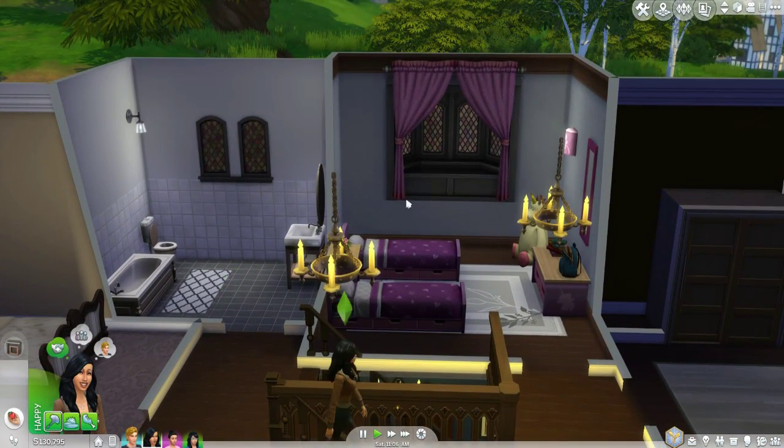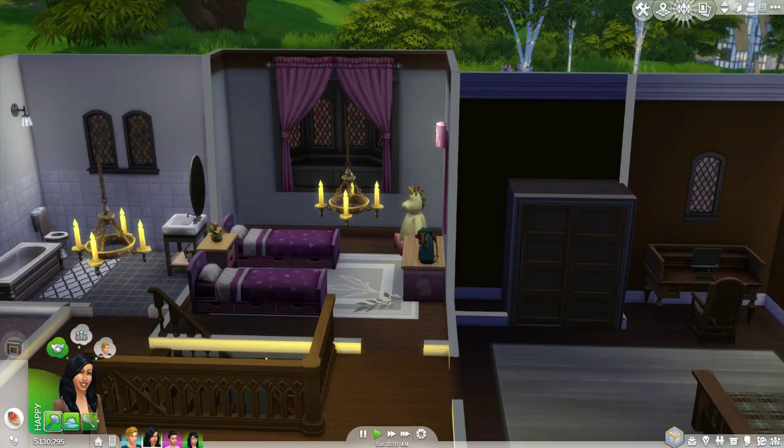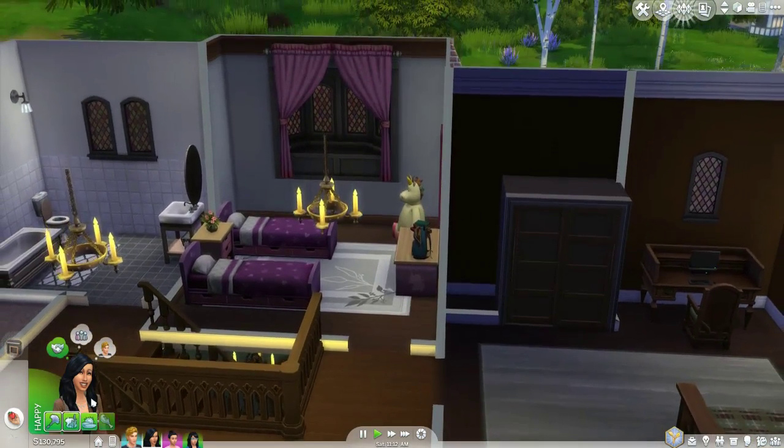Yeah, I think this was just set up as like a little boys' room. When you just straight up buy the house, it's like the orange and blue, and of course I just changed it. The twins share a room.